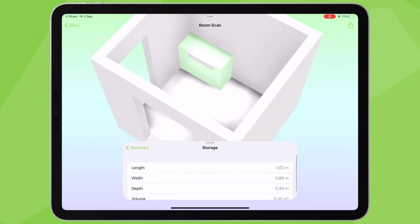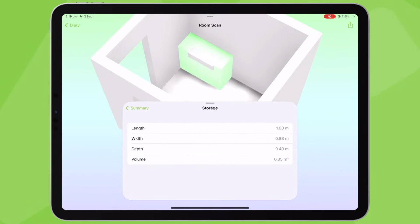What's unique is you have all measurements in the room, with some that you may not have known that you'd need, but you can get them back at any time.